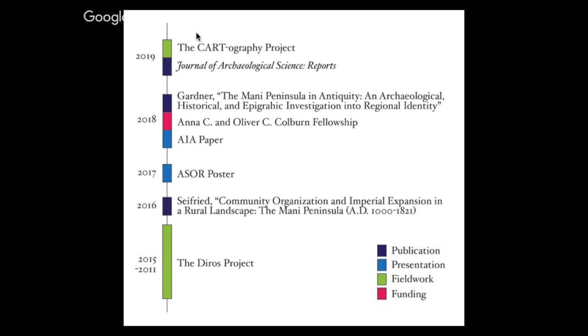Around this time, we realized that we were both using the same kinds of sources for our dissertation, in terms of early modern travelers to inform us about the landscape of Mani throughout history. So neither of our dissertations, and you can see mine's a little further up, it took me a couple more years to finish my dissertation than Becky. So we'll have, a little bit later, a little higher up on the chart here.